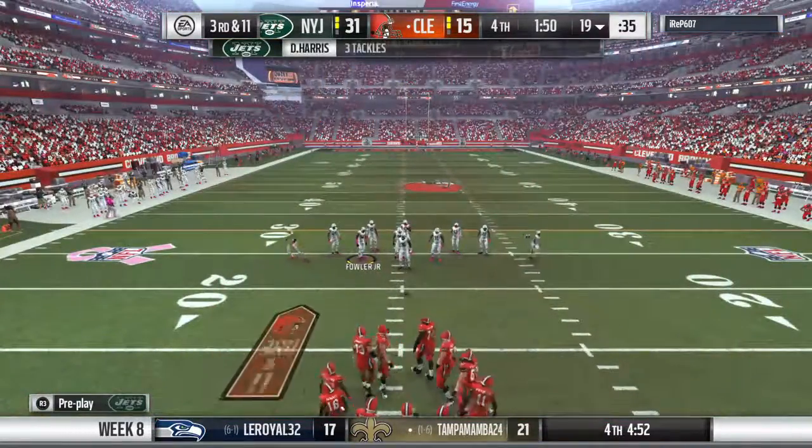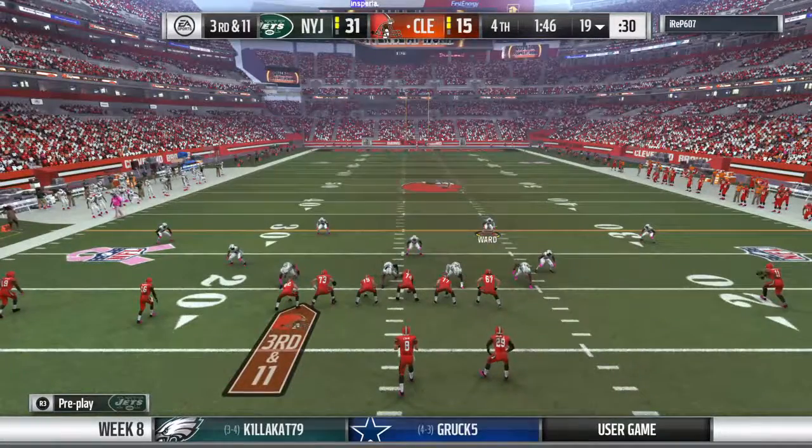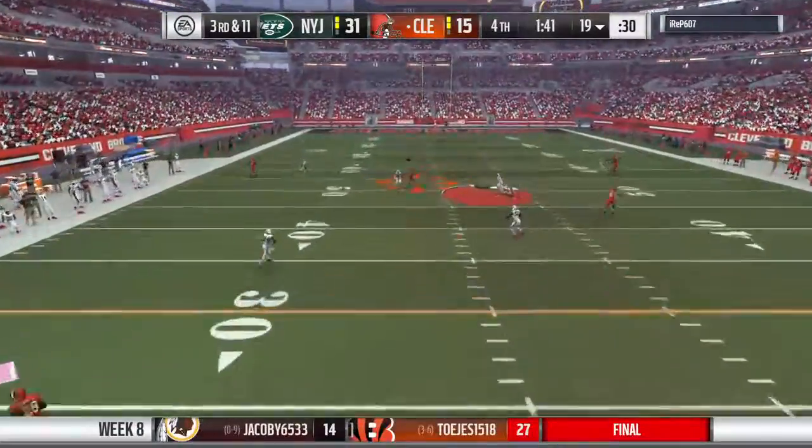Time to give a little credit here. That was an excellent read by the guys on the defensive side of the ball. Oh, you're crediting your defense. Got to credit them on that one because they tried to fool them, right? Tried to trick them. Ran a screen.